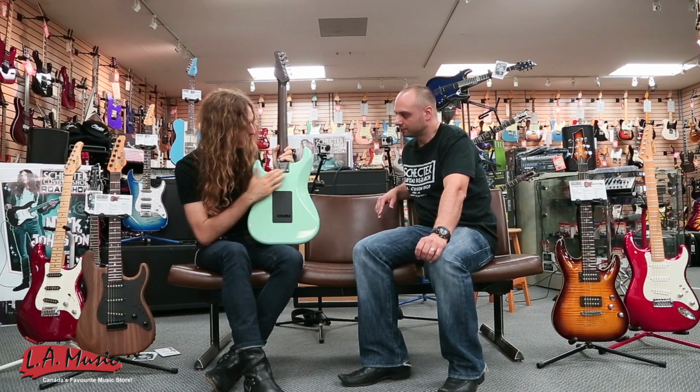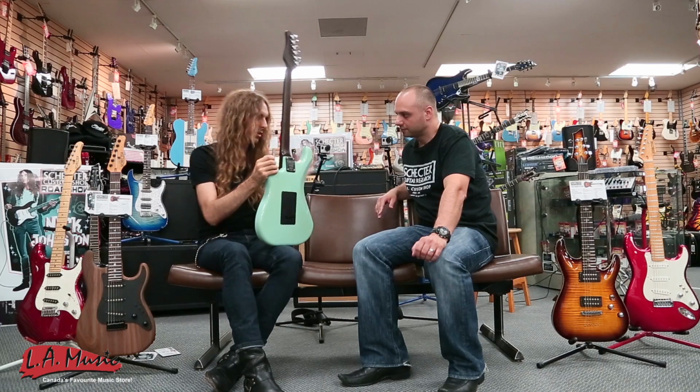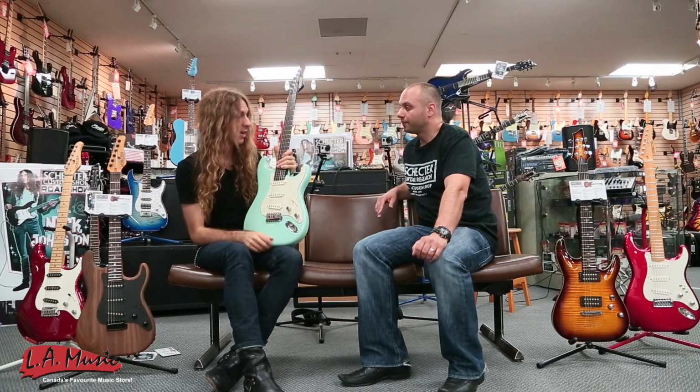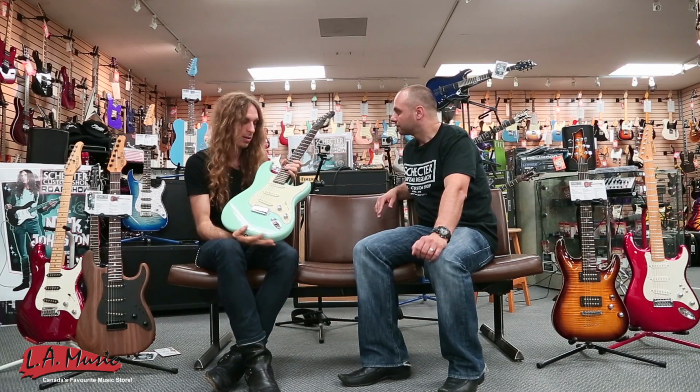There's a little cutaway here. I've never seen that on an S-style guitar. It's like a comfort cut. You can kind of see it there. It's a Wenge neck, which I don't think I've ever seen on a Strat-style guitar. Just a one-piece, beautiful Wenge neck. Great profile, same kind of profile.